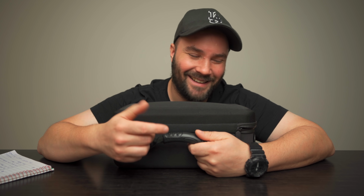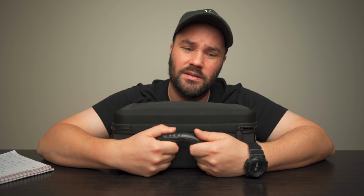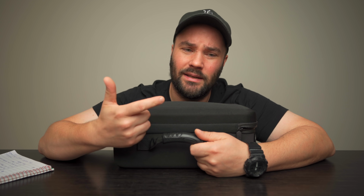It's going to be Mini, Air 2S, Mavic 3, Inspire 2 or 3, and then you've got the Matrice. And I think the Phantom is just going to go bye-bye because it's big, it's awkward, and it doesn't fold. So who needs that when you've got something like the Mavic 3?